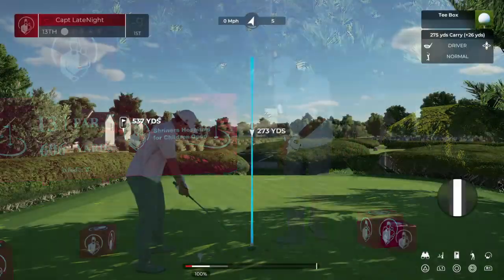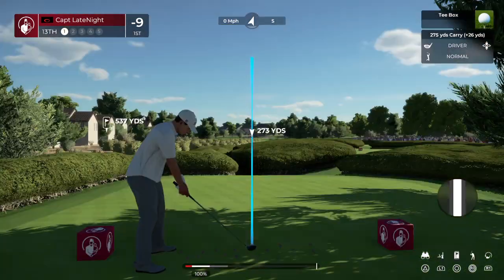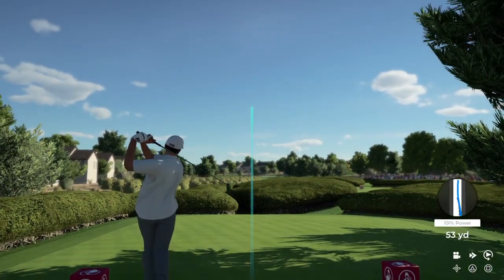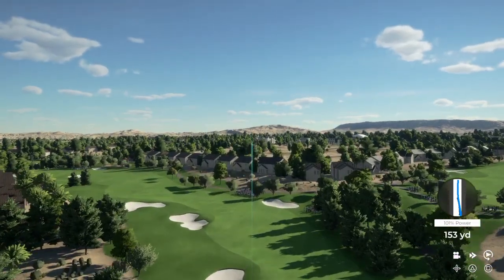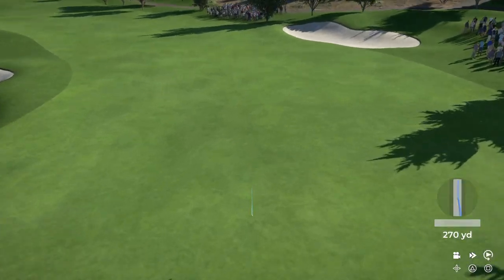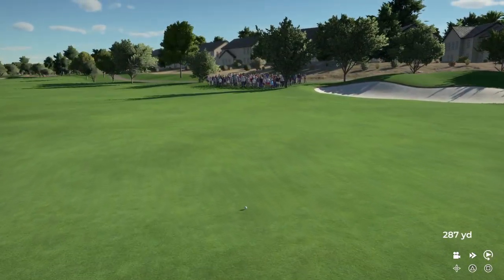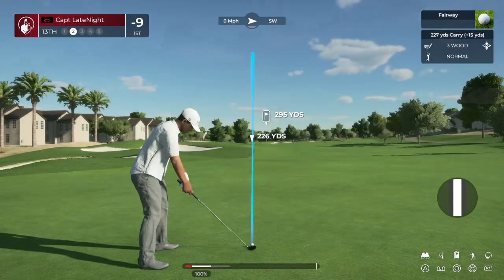The 13th at TPC Summerlin is a monster par 5 measuring over 600 yards from the back tees. The big hitters with a tail breeze can cover that bunker on the left-hand side. But if you want to lay up, make sure you've given yourself the right number, because there's a lot to this green and plenty of ways to 3-putt it. Be careful on approach.